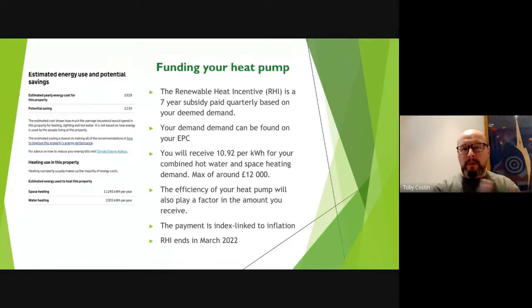And then how they work out the number: currently the tariff is 10.92 pence per kilowatt hour, but it's not on the whole amount, because what you've got to remember is for every 3 or 4 kilowatts you're producing, you're actually using 1 kilowatt of electricity. So we made it a 4-to-1 efficiency heat pump, just for the ease of maths. What that would mean is you get 3/4 of the combination of those two numbers, so 14,550. You'd get 3/4 of that as your deemed number, and you times that by 10.92, and that would give you how much you'll get in year 1.